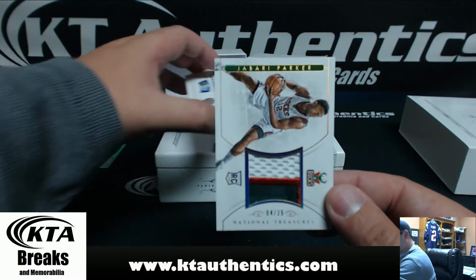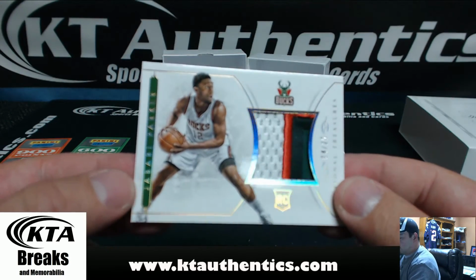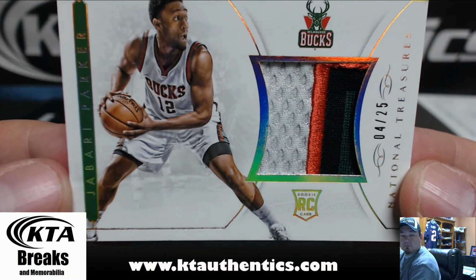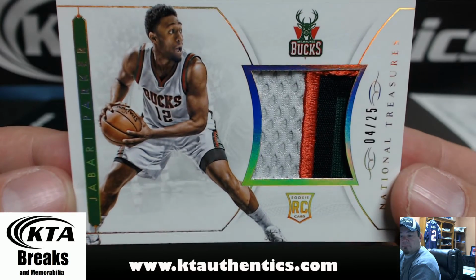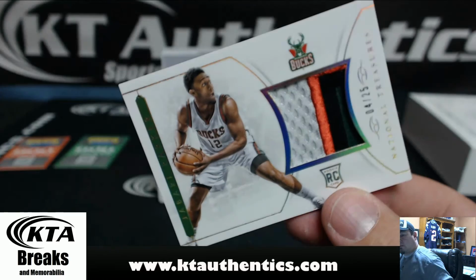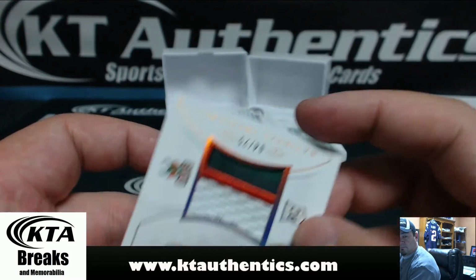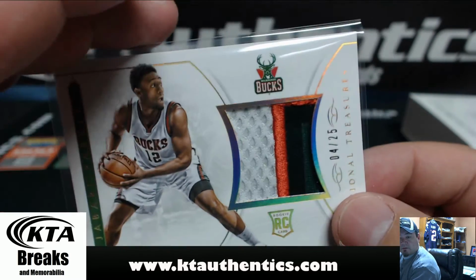Next one is, wow, nasty. Look at this, 4 of 25. Jabari Parker, two colors of green, red, and silver. Jabari Parker for the Bucks. That's a nasty one right there. Are you guys choppy? Okay, Daddy. It's a nasty patch right there.